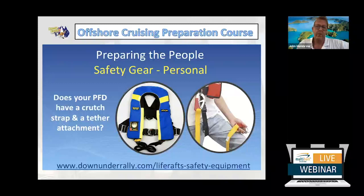I would encourage you to just put yours on and jump in the water with it and feel what it's like to have this thing discharge and slip up around your head, and how uncomfortable it is if it's not the right one and it's not well suited to your body shape and mass. And then think about the fact that you could actually be in that thing for hours. Yeah, it's food for thought.